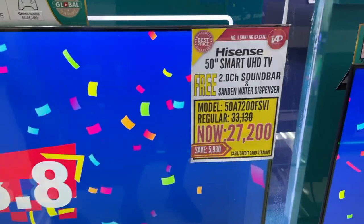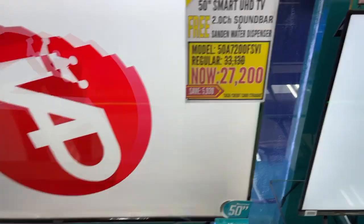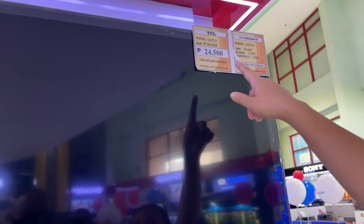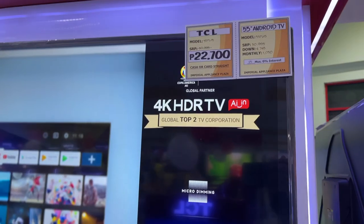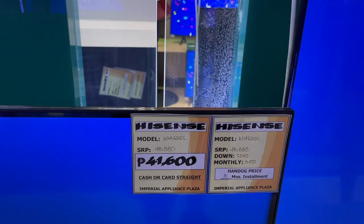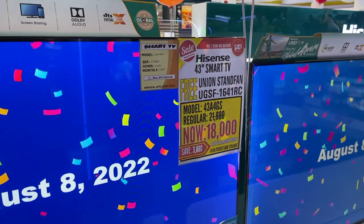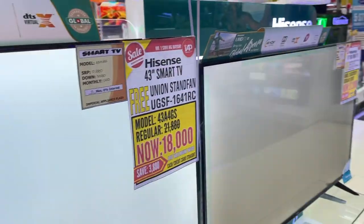So 50-inch TV, 27,000. When it comes to the soundbar. How big is the TV? 55? So they said that Android TV occupies storage in it. So once you put a lot of apps in there, it starts slowing down as well. 55-inch, 41,000. Look at Samsung. The Samsung 50-inch is 18,000 in RAW. The cheaper one.